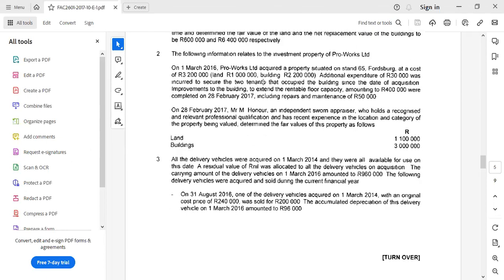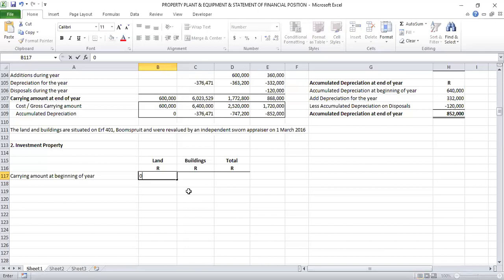We were told that they acquired this property on 1 March, so that means it was not there, isn't it? Yes. So from last year it was not there. Remember that our year started on 1 March. So last year we didn't have anything. Then we'll have additions during the year. Right, our land, 1 million.